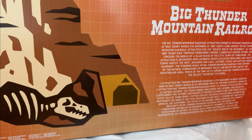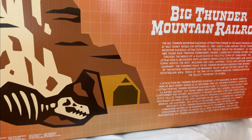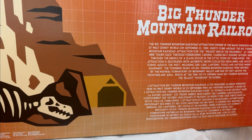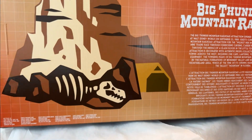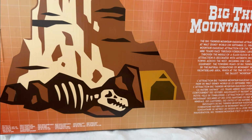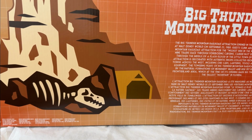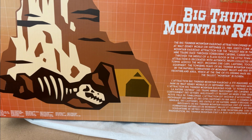Before Splash. Oh, okay. And then, oh, it's in French. La Attraction Big Thunder Mountain Railroad était inauguré en... Anyway, there you go, French. I haven't spoken French since high school, so I won't even try. But isn't that neat? It's weird that they chose French. Oh, that's cool. So maybe they sell this at Disneyland Paris. That'd be interesting to know. Except it's Walt Disney World 50th. Well, who knows? But there it is.